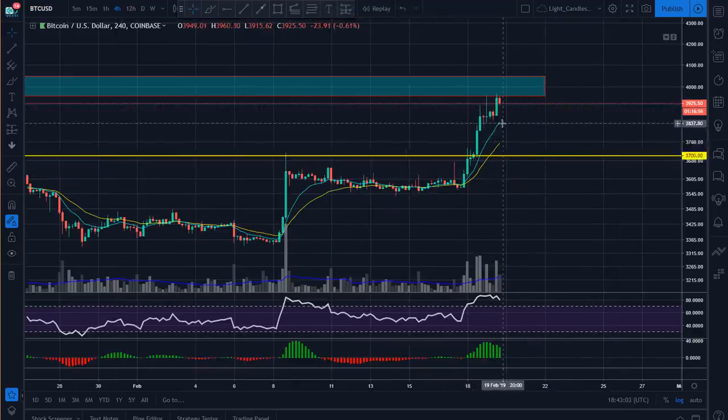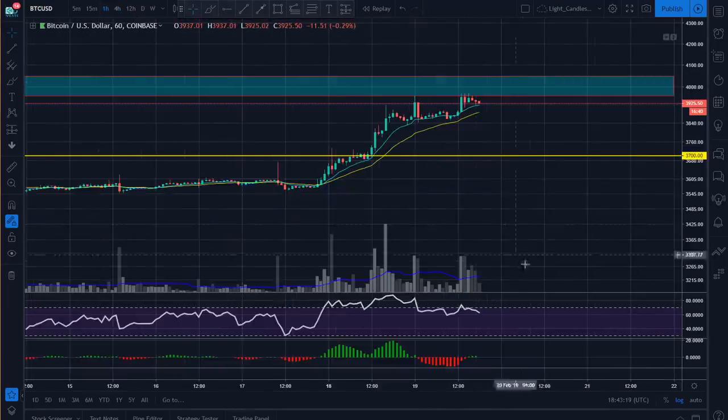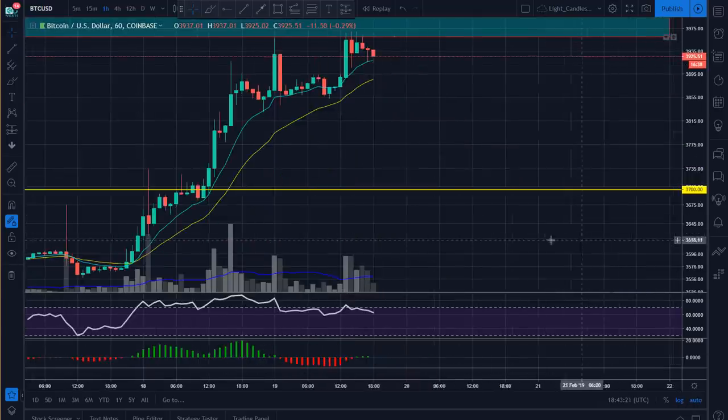We want to see these short-term moving averages catch up and begin to also form some support there. You can see the 10 EMA here is now right around that 3,850 level. The 22 EMA, which I also track, is around 3,750, and so that one still has some room to go there on the upside.